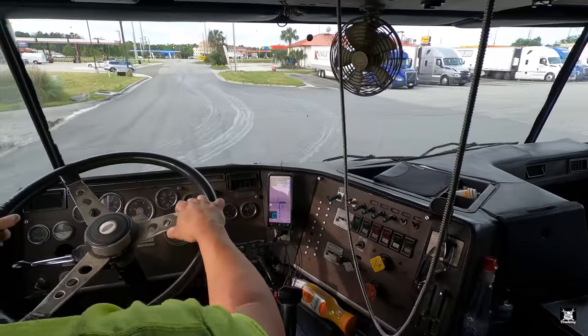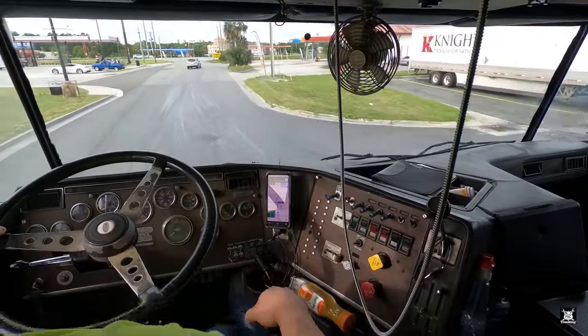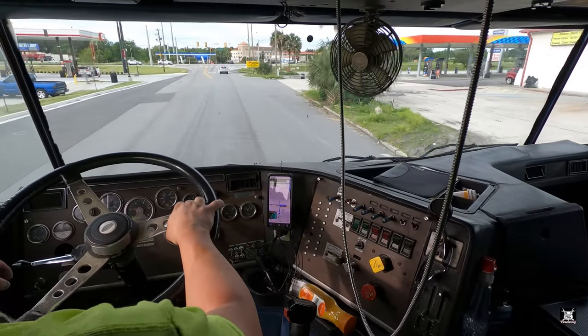It would be a good opportunity to wash the truck right now. There's no line. I just want to get ahead and get unloaded, and then I'll worry about washing it.